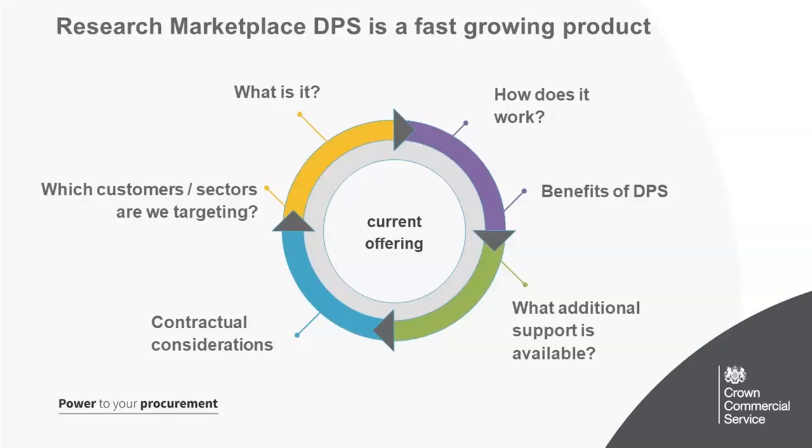The supplier assurance documentation, I mentioned this before about cyber essentials and insurance.